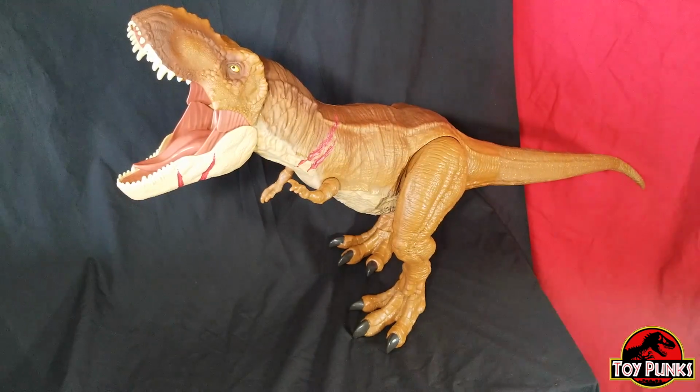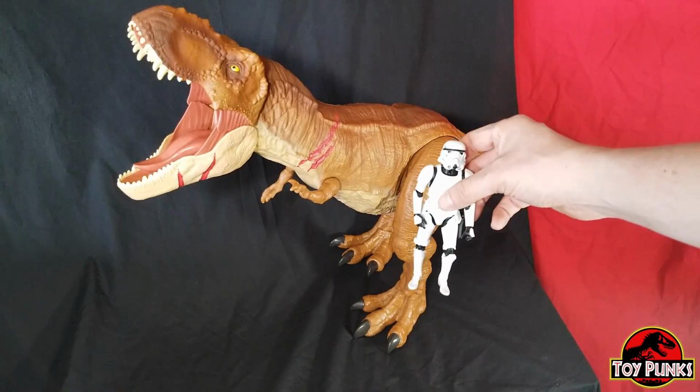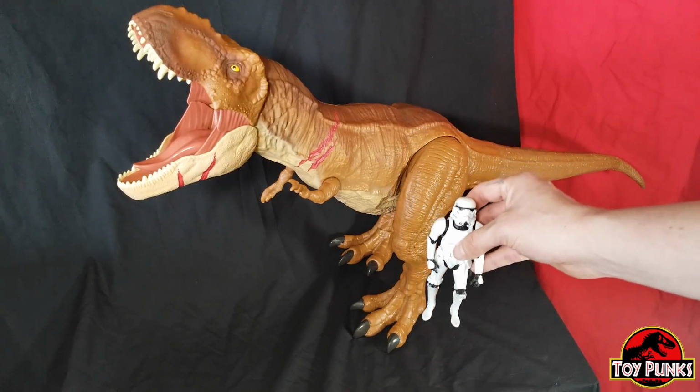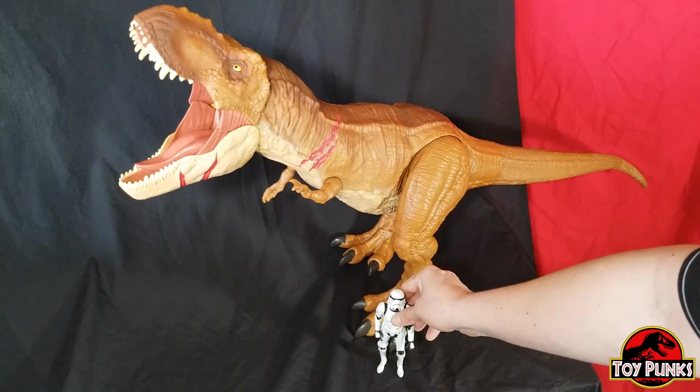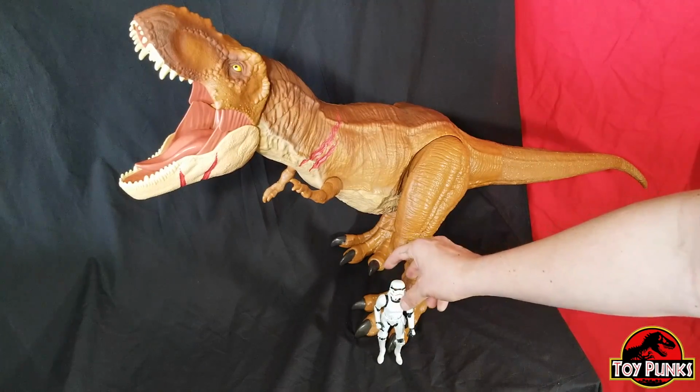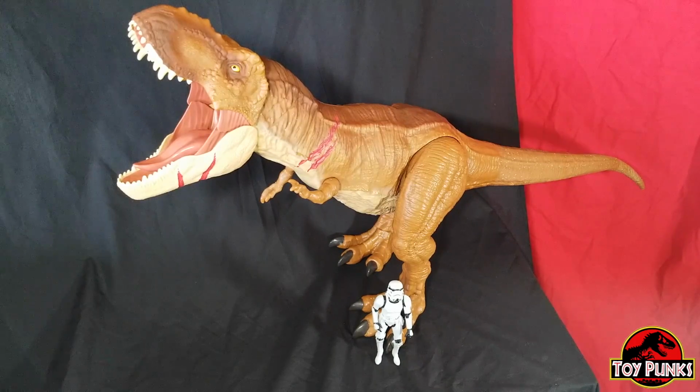but we'll bust out that Stormtrooper figure, and this is a 6-inch Black Series Stormtrooper figure, so pretty decent size, and you guys can see just how crazy it scales with it. I mean, the thing is massive right there. He's just standing there, and it scales awesome. I think it looks great. He's going to be a great accessory.